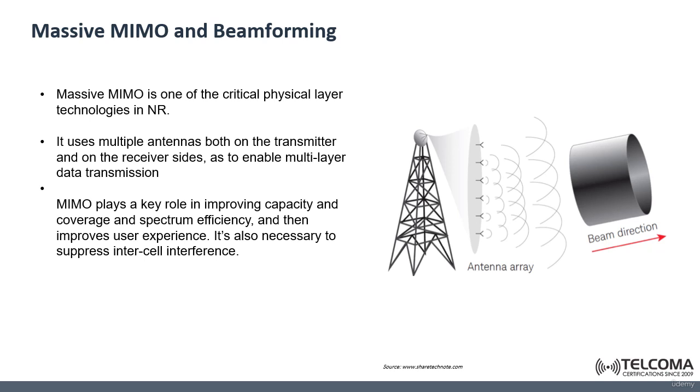So in practice, massive means there are 32 or more logical antenna ports in the base station. If you are using 32 or more antenna ports, this means that you are using the massive antenna or massive MIMO concept. The common 5G massive MIMO antennas used are 64, 96, 128, and we even have 256 antenna systems.